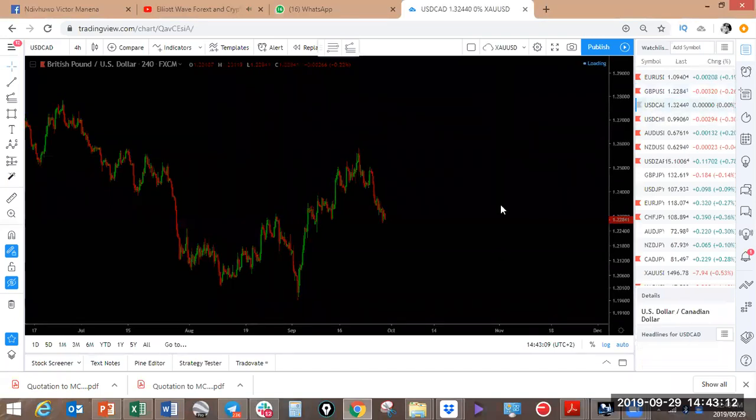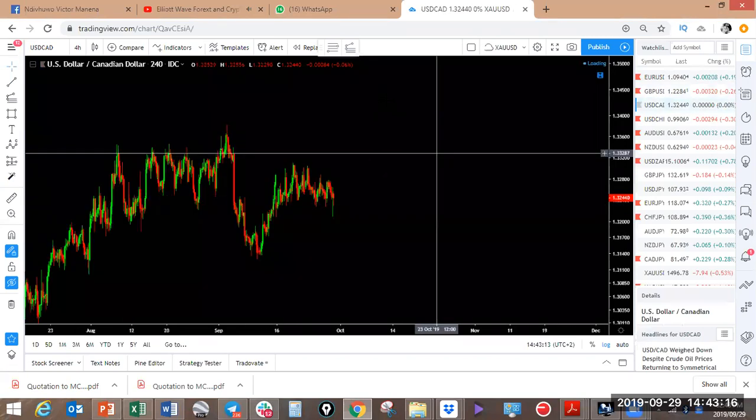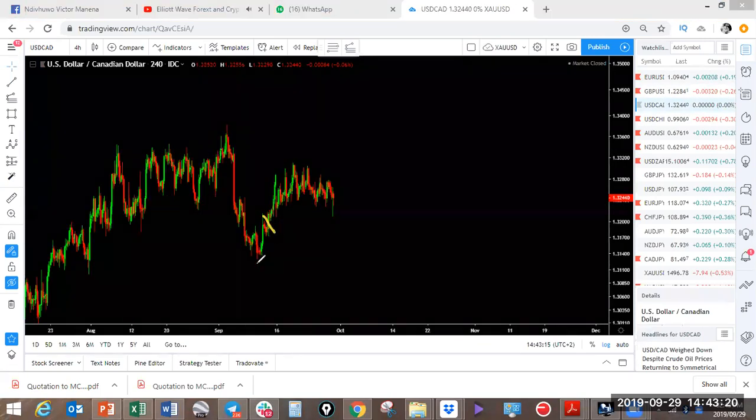US dollar CAD. US dollar CAD is the one that we bought right down here at the bottom. And we are still holding this one throughout this corrective structure. So we are looking for this one to now start giving us a correction here and push higher, because this was our target, to break the previous high. So we want this one to keep pushing higher. So that is US dollar CAD, and that is the expectation.